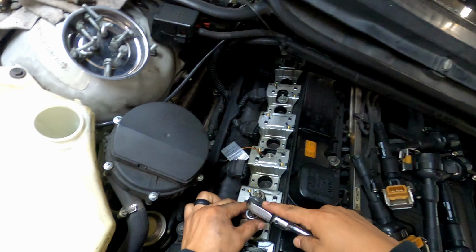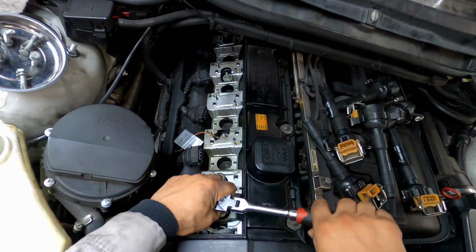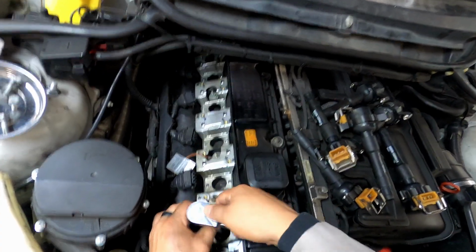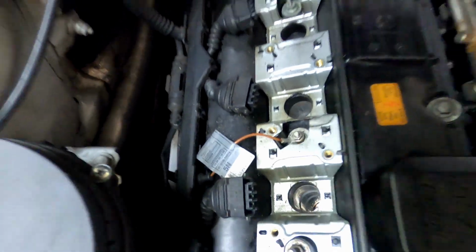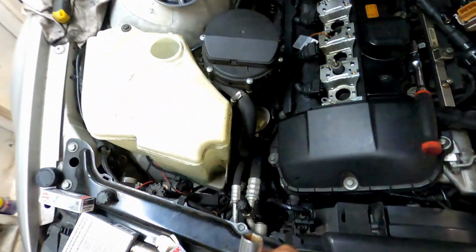Once you get it hand tight, we'll just do it right there. You'll feel it when it's tight. No, come on. My socket stayed in there. There we go.